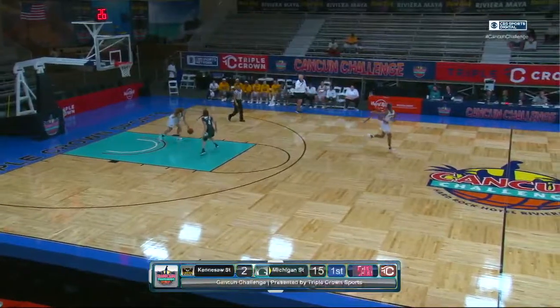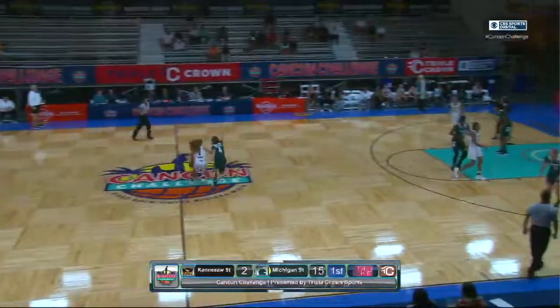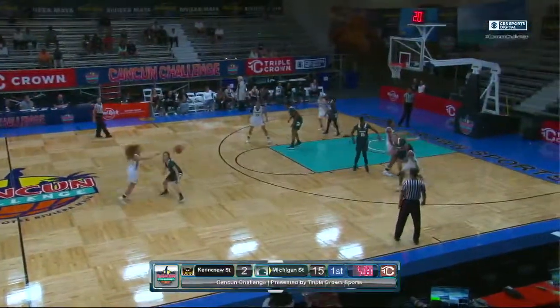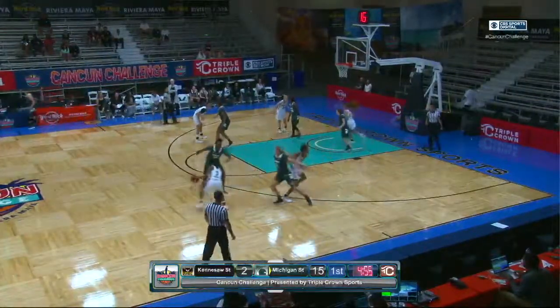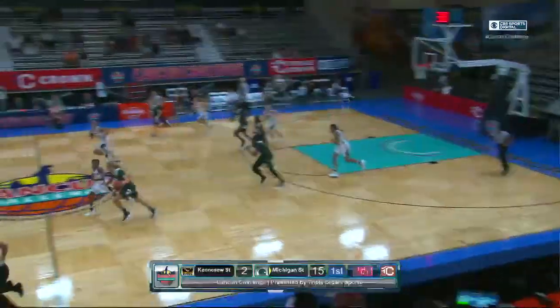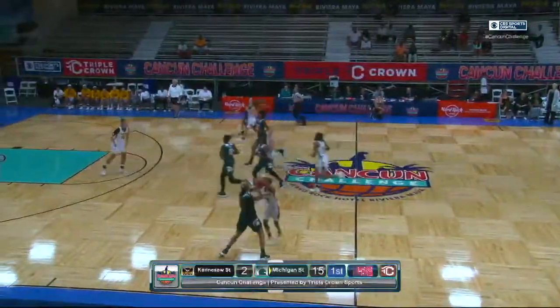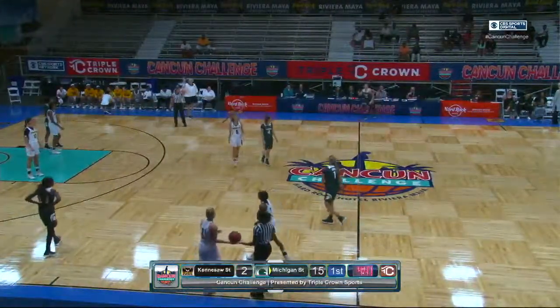Back-to-back turnovers there by Michigan State. We hit the 5-minute mark of the first quarter. Monty Johnson out near the half-court line. Clings to Kamaya Street on the right wing. It's left around a screen, gets to the top of the key. Her pass inside is picked off by Tori Osmond. She's into the front court. Pestered by Street, then it's knocked out of bounds and will stay with Michigan State.